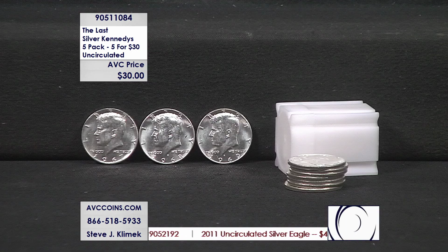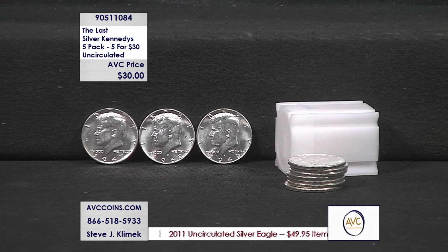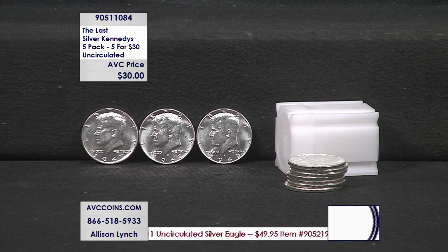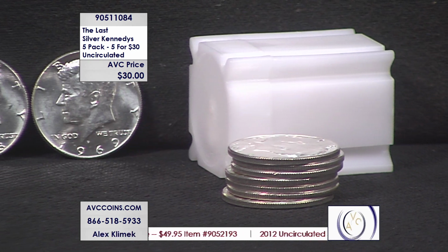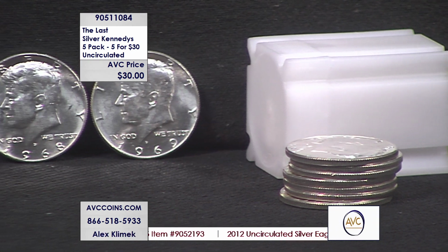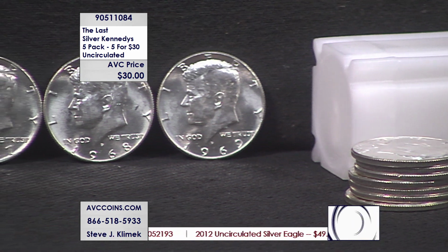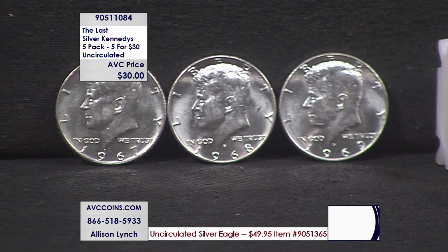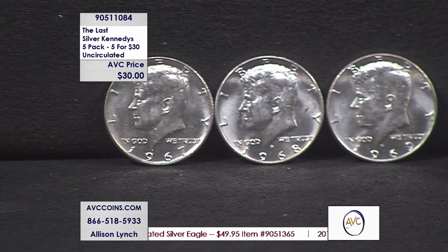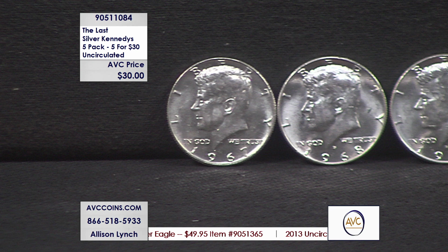And then most of you might remember the 1970 Denver and Philadelphia debacle, where they made the Kennedy half dollar in silver only in the uncirculated set. The Kennedy clad started in 1971, and that was the uncirculated set, the P and the D. So we have a stretch of coins that are silver Kennedys that most people forgot even existed.